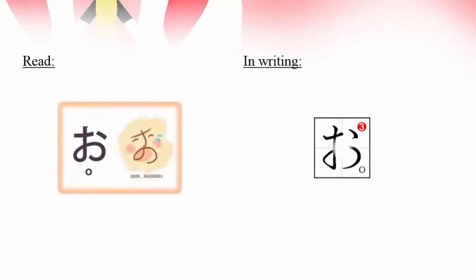Finally, the letter O. The way to read O is pronounced like O, like you're surprised at something. In writing, as you can see in the picture, the second stroke is slightly deviated to the left. The third stroke is sloping down parallel to the curved part of the second stroke.